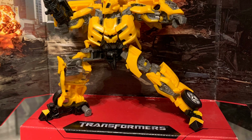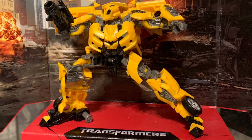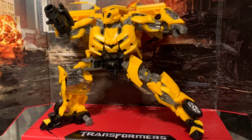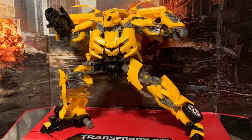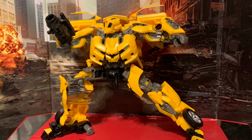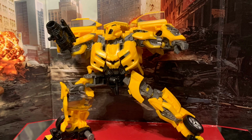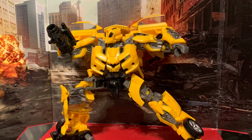And now coming in at number 8, we have the Studio Series Bumblebee from the first live-action Transformer movie in 2007. And Studio Series knocks it out of the park again because this, in my opinion, has to be one of the best movie Bumblebee figures we've ever gotten to this day. I mean, come on, they managed to make the robot mode as accurate as possible and they did a really good job at that, while also making it transform into a very, very nice, clean car mode.